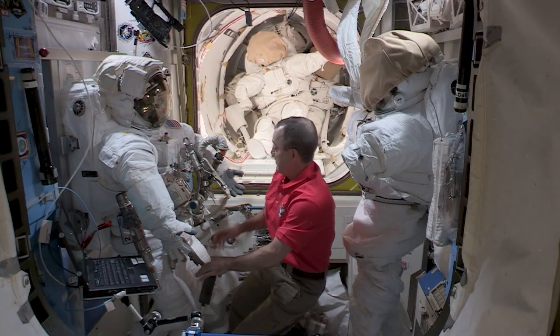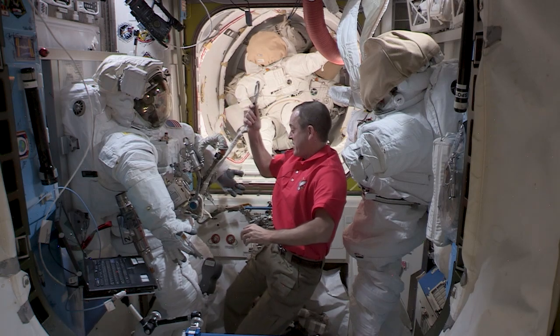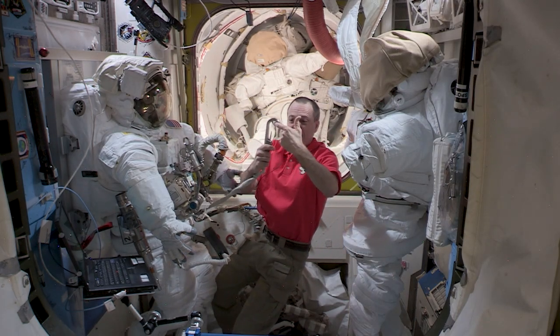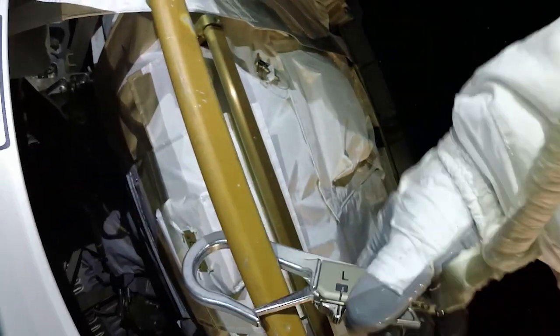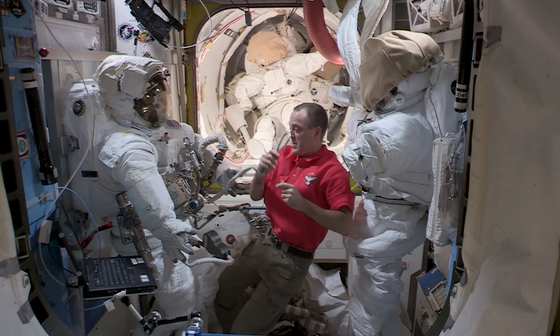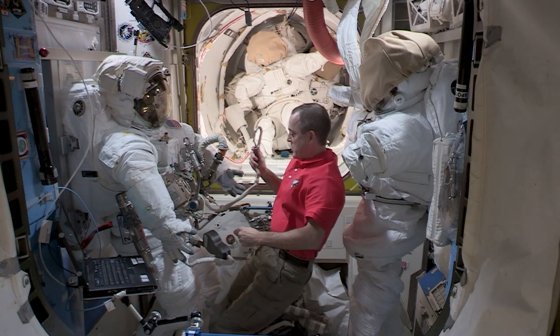Our primary way of remaining attached to the ISS, if we're not using our hands, are these waist tethers. And you can see they just have a big hook. They go around a rail or anything else on the ISS and latch on, and it actually has a locking mechanism as well to hold us nice and tight. So we always want to have one of these attached if we're not holding on with our hands as well.